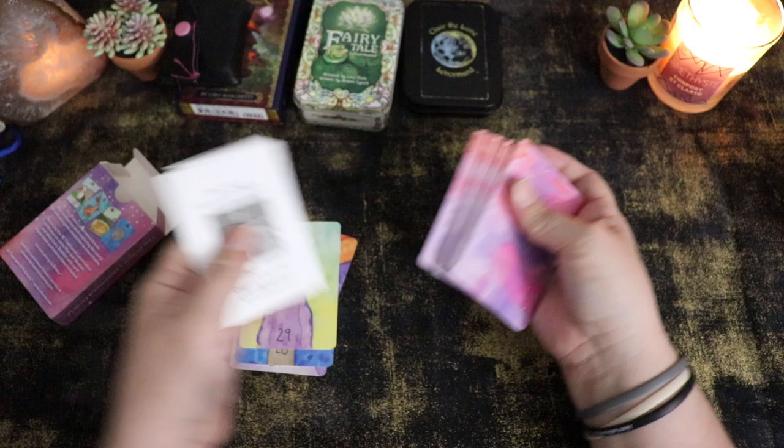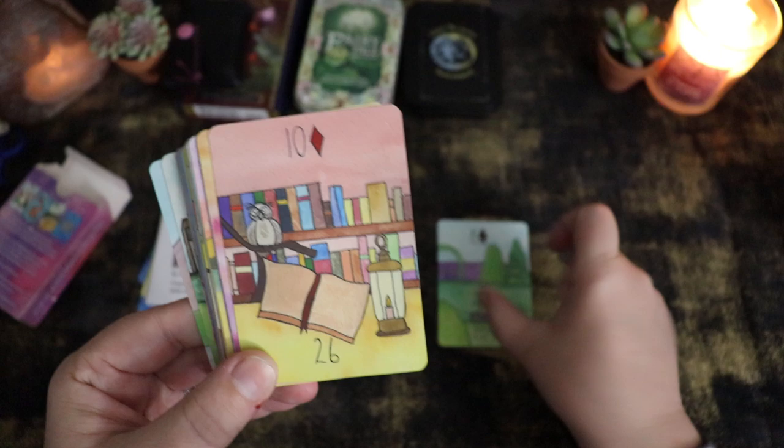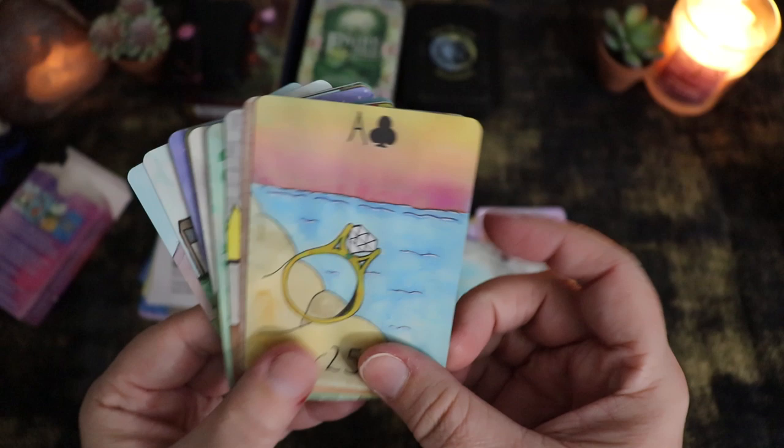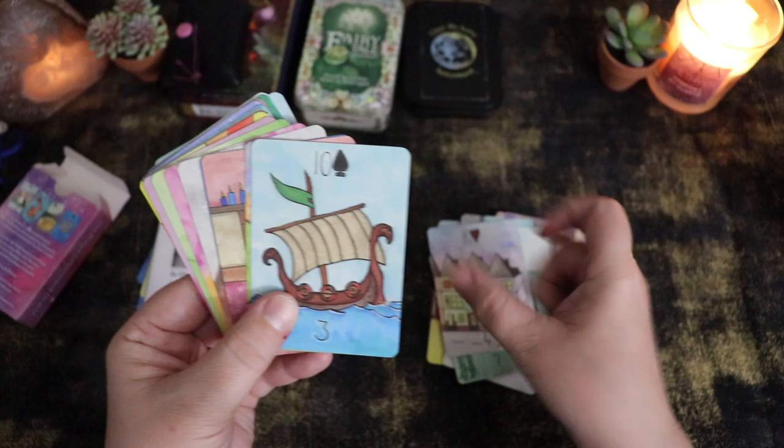And the style of this deck is so, so cute. These are the backs, and it is silver gilded. I just like it. It's got a really playful, colorful style, and because it's so bright and colorful, this one works great in large spreads too. It's everything you need. The symbols are really easy to see. Child, snake, house. Yeah, it's great. I have no complaints about this deck.